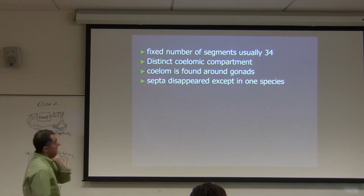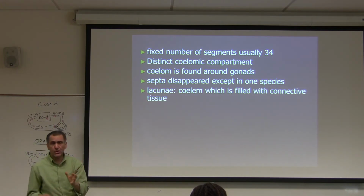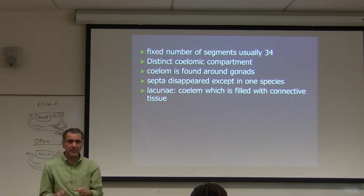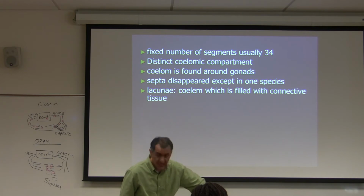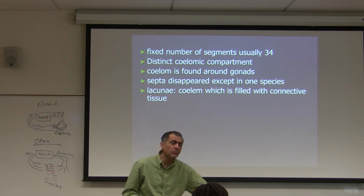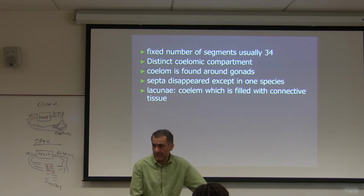Septa disappeared, I talked about that, except for one species, which has septa. The lacuna is the coelom, which is filled with connective tissue, so they do have a coelom. But what he's saying is that inside the animal, the coelomic area is filled almost like with connective tissue, which came from mesoderm, almost like the platyhelminthes.